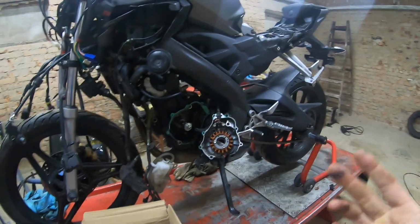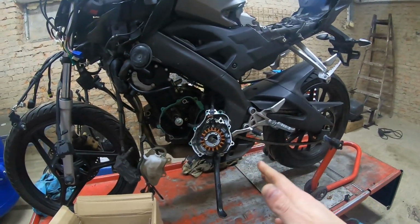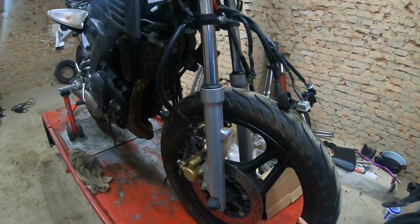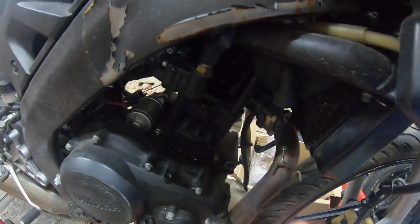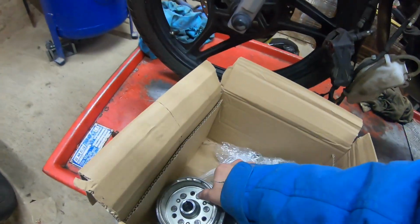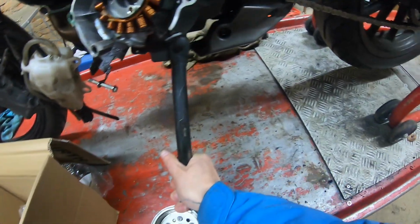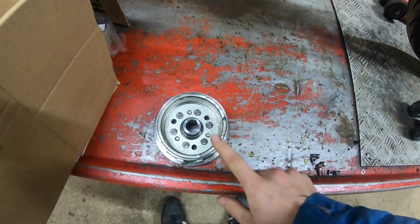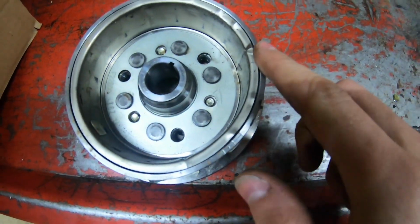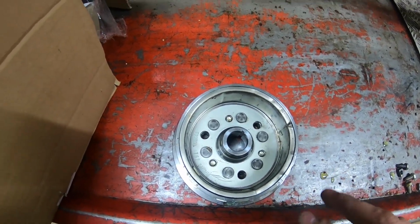I don't know how long it's been since this happened, but it's been sitting in my storage for some time. What I did was take off the cover and all the damaged stuff, take the spark plug out and spin the engine, and the engine is spinning. It's not locked up. The issue with this bike is obviously the cover and the magneto here. You can't see it on the GoPro, but you can see the wrinkles here, and those wrinkles are from the impact, and this magneto is not straight anymore.